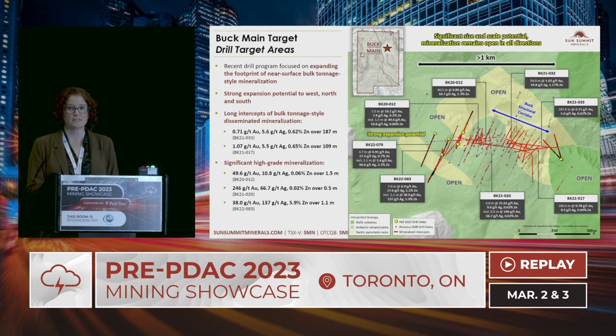We made a high grade discovery in 2020. So that was 1.5 meters of close to 50 gram per ton gold. And then we followed that up in 2021 with 0.5 meter of 250 gram per ton gold. So at that time, it was very exciting. We were seeing a lot of VG, never before seen grades on the property. This property has been drill tested in the past, more of 0.5 gram, 2 gram per ton gold numbers that they were seeing. However, in the 80s, it was not economic at the time with the gold price that it was.